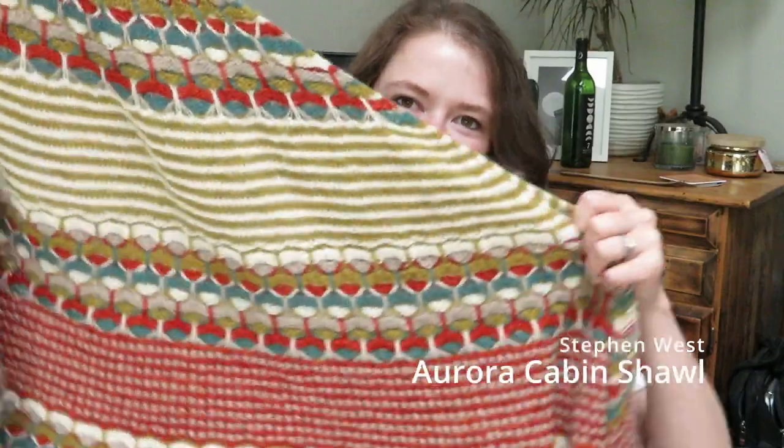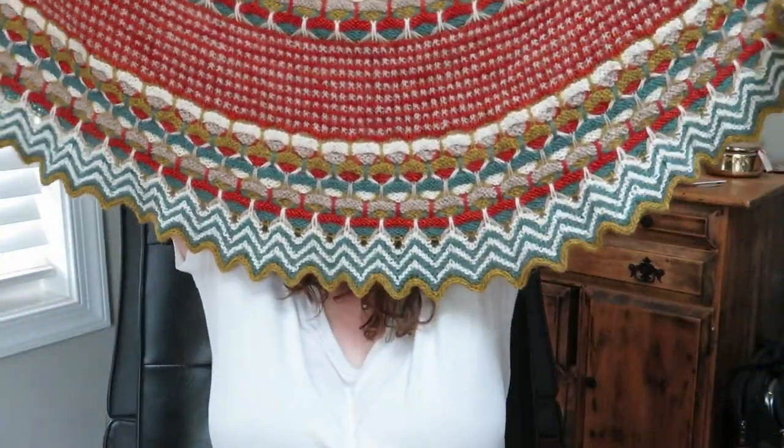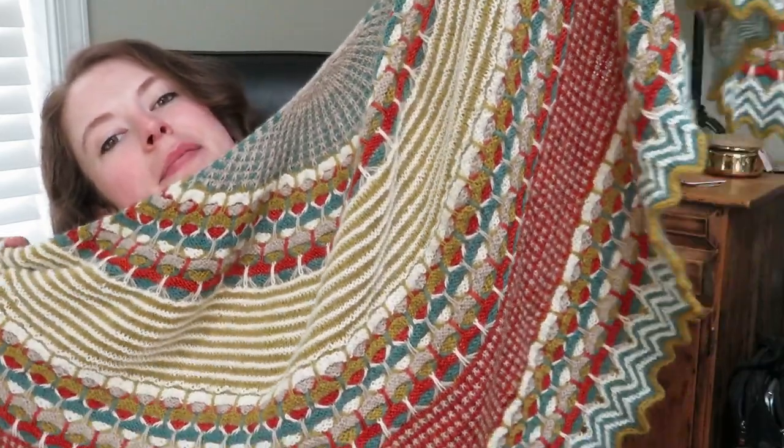Oof, okay, much better. Anyways, my next finished object is my Aurora Cabin Shawl. This is absolutely stunning. I love it. Ta-da! It's huge. It's a Stephen West schlanket, so it's kind of hard to get it all in frame, but gosh, it's beautiful. I love it so much.